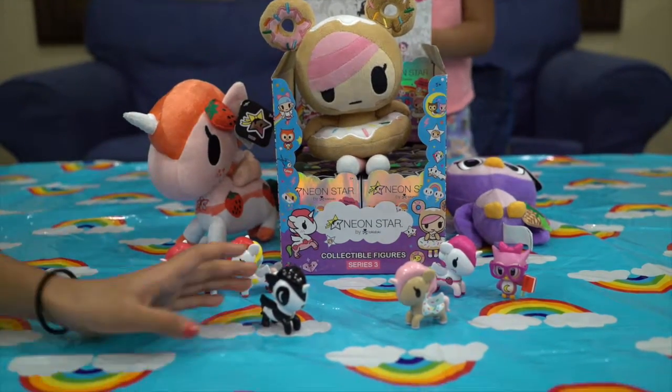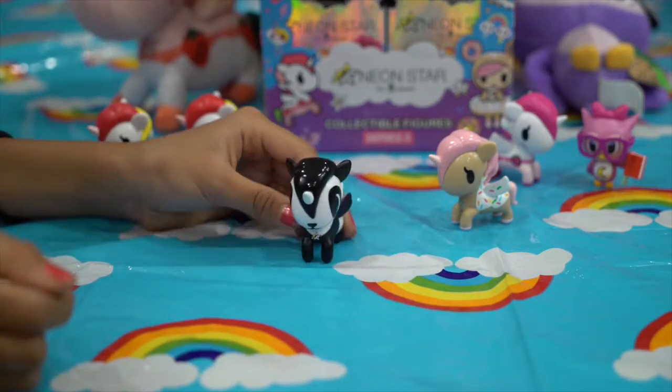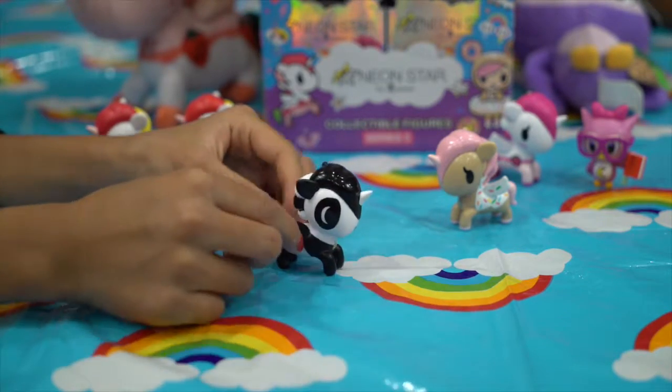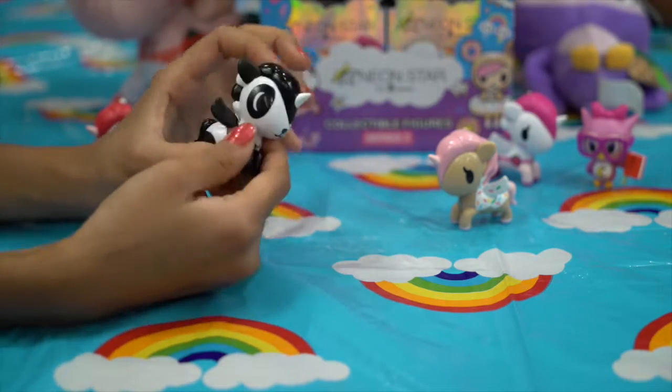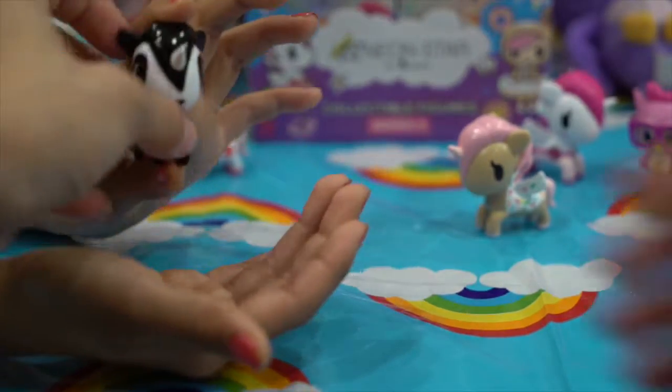Let me describe mine first. Okay, so I got this cute little panda. He, maybe she, is so adorable. And it still has a little horn. It's a unicorn now? Yeah, it's a unicorno panda. Oh, man. Look at the side. Look at the little nose and the little mouth. It's so adorable. It's really like a little panda unicorn.